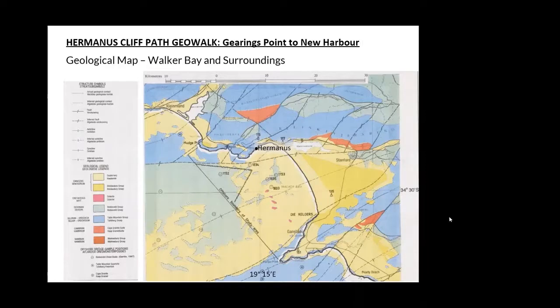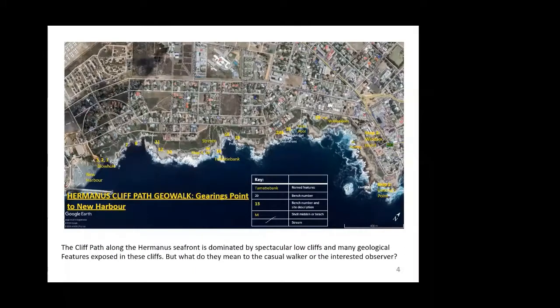And further inland, you then have the Bokkeveld group that comes in further up the valley, which is also important for wines. So along the cliff path that I'm looking at, we start here at Gearing's Point. The meeting place will be here at Hermanus Pietersfontein. And from there, we'll be able to look back towards the Windsor Hotel and start off the discussion.